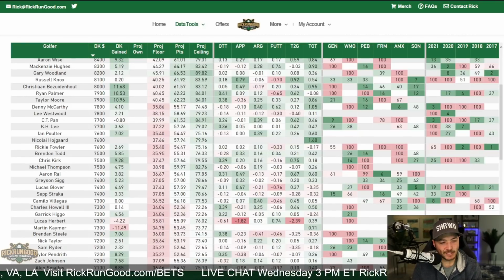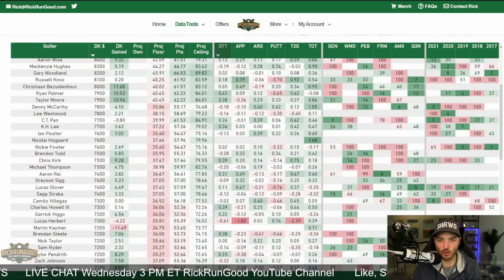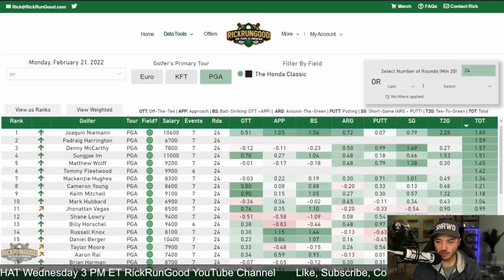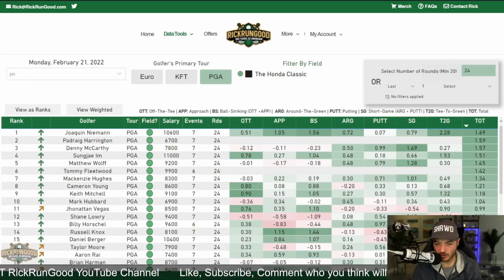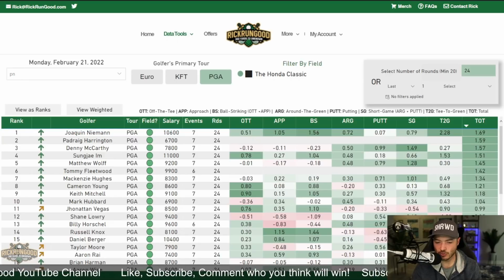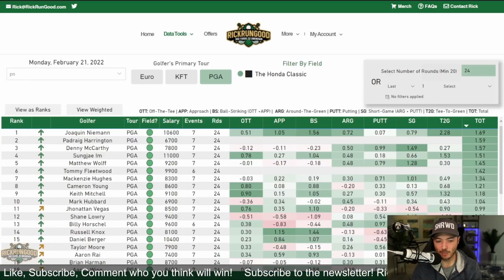The 7K range, oh boy, it's tough. I think the logical place to start is probably Denny McCarthy. If you go over to the power rankings and look at everybody in this field for the last 24 rounds, it's Joaquin Niemann, it's Padraig Harrington. Harrington's got European Tour starts and a Chubb Classic. That's a senior tour start, but we'll talk about him when we get to the $6,000 range. And then it's Denny McCarthy.